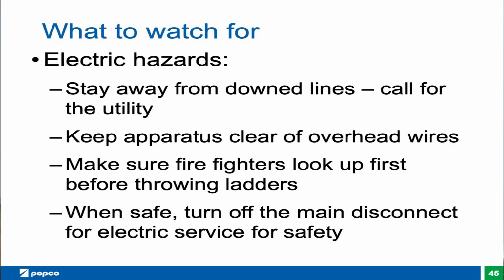As far as electrical hazards go, we want you to stay away from downlines. Stay as far away as you can while effectively and safely controlling the scene. Keep apparatus clear of overhead wires, and make sure that when you're throwing a ladder, you're looking up before you're throwing a ladder. As far as structure fires, don't pull meters. If you can get to the load center or panel box, whatever you call it, shut the main breaker off there. Do not pull a meter. Meters aren't switches. What I'm getting ready to show you is a boom truck that got up into a power line, and you're going to see 7,600 volts going to ground through every available path that it can.